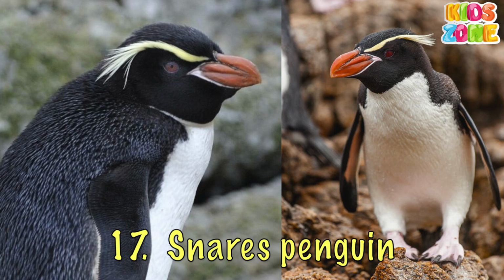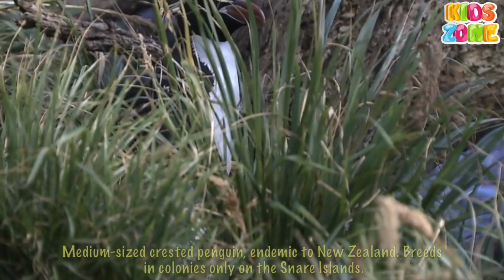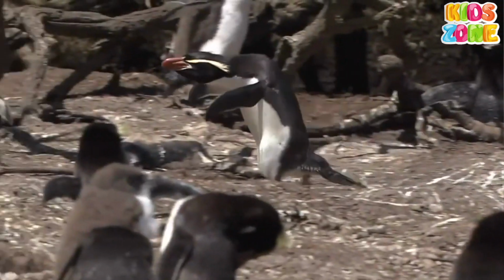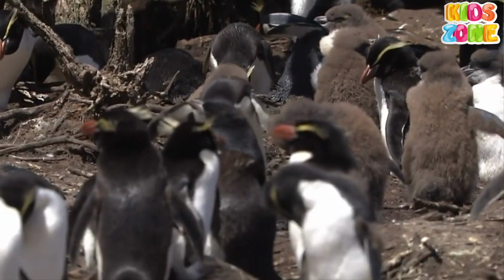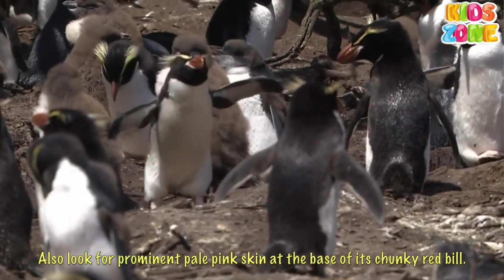Snares penguin. Medium-sized crested penguin, endemic to New Zealand. Breeds in colonies only on the Snares Islands. Note the thin, vivid yellow eyebrow that droops behind the eye to form a bushy tufted crest. Also look for prominent pale pink at the base of its chunky red bill.